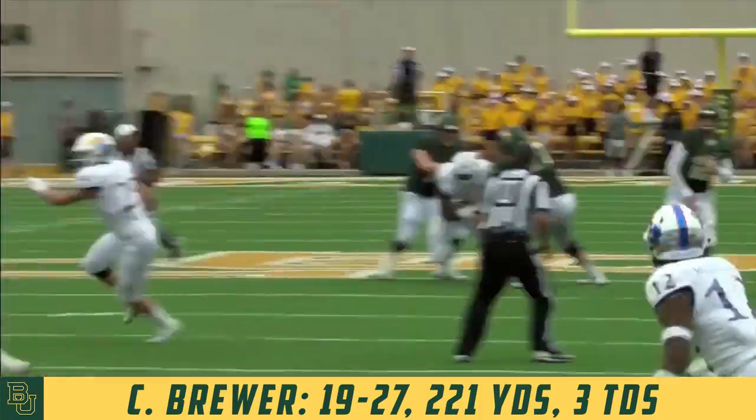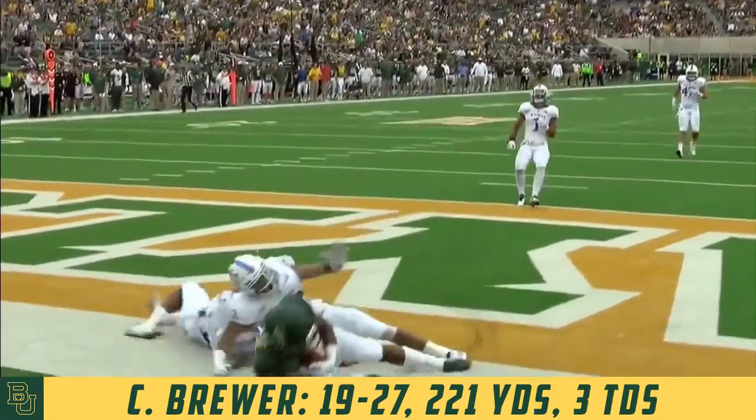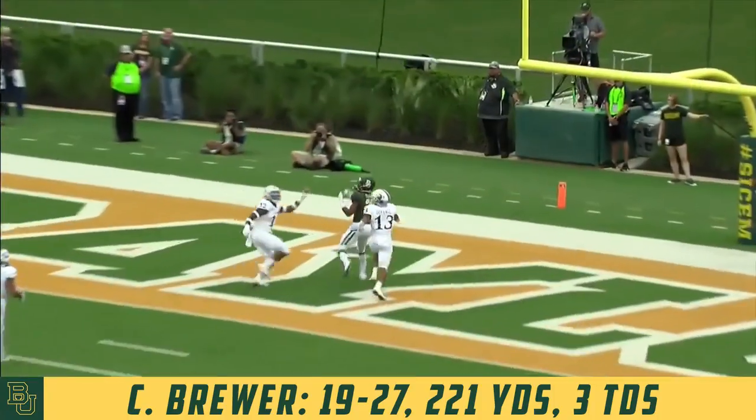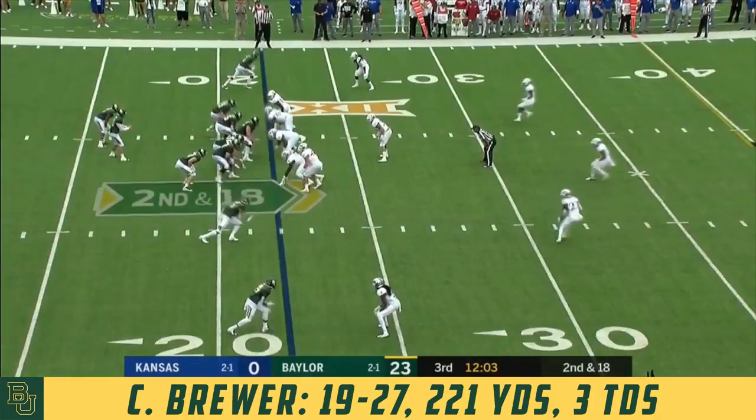We're seeing more today of what made this guy special at the end of last year and what made people really optimistic that they had found their quarterback here in Waco. And some of the throws today, look at that throw. That is an outstanding throw.